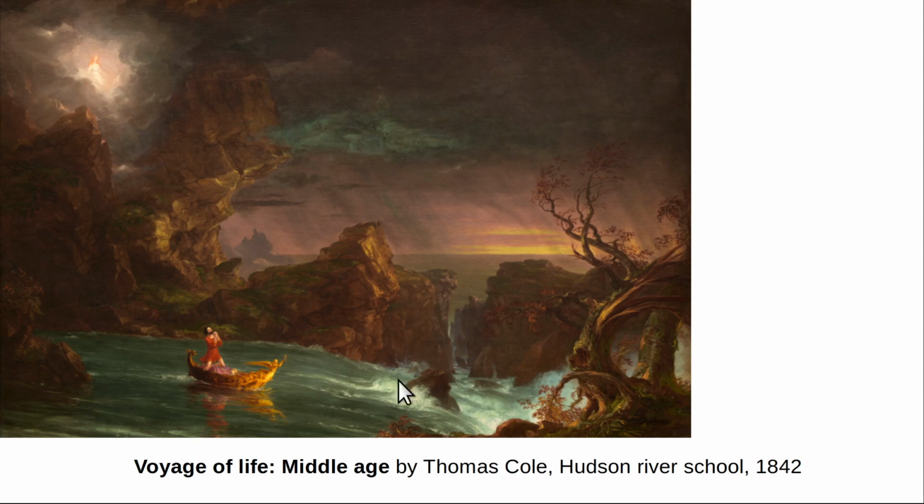Okay, so now back to the Voyage of Life. This is middle age. So we saw birth and youth, and now we're in middle age. You can see the guardian angel, Mama's farther away, and the boat now is going over the rapids. The oars have fallen out, and he's just praying, hoping things will turn out okay. And a lot of people have midlife crises, and hopefully he'll navigate these rocks in the rapids. But I think it's a magnificent painting of just what life is like.